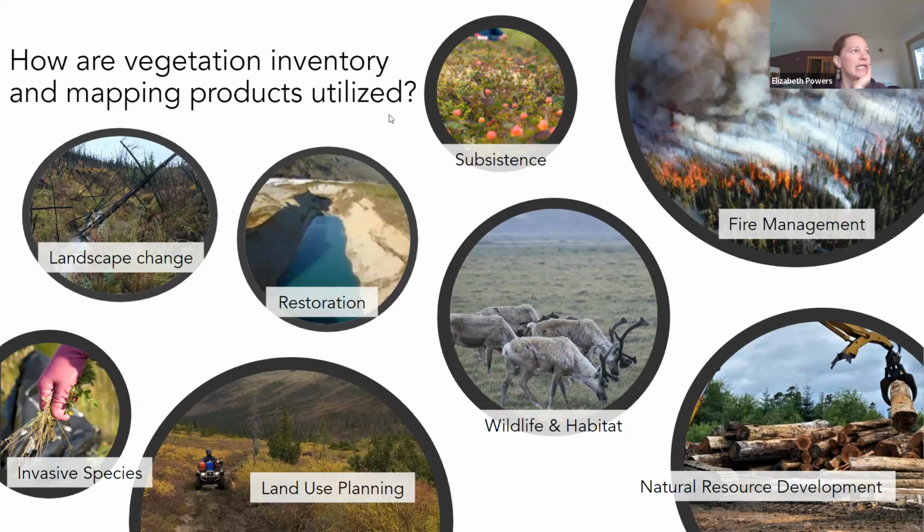So these statewide vegetation mapping products will be very useful for a wide variety of uses. And also communities can utilize these vegetation mapping products to understand how there are changes in subsistence resource availability across the state.